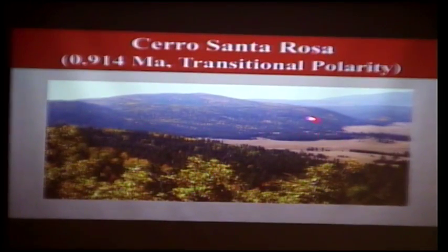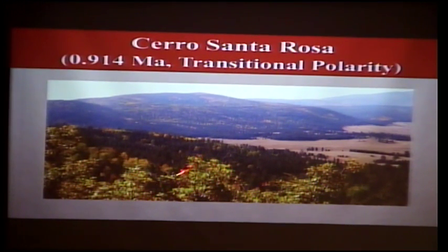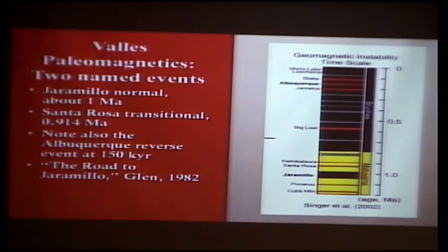And so here's a photograph of Cerro Santa Rosa, the transitional dome at 914,000 years ago. This is the north wall of the caldera, so we're looking more or less to the south. And this is the resurgent dome of Redondo Peak. So this is the important one. People have revisited this place several times and redated it, taken more samples to try and get more refinements on this particular transitional event.